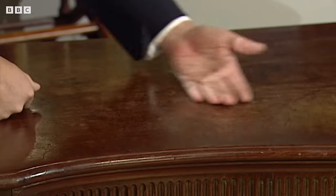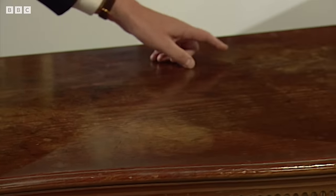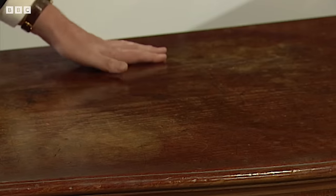Right. And you can see this wear and tear it's had here. I mean, this is 250 years of wear and tear. Yeah. This is more recent. It's a vase of flowers or something like that somebody's put on there. Yeah. Typical. Don't do it, please.